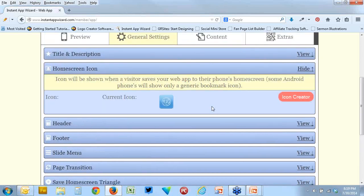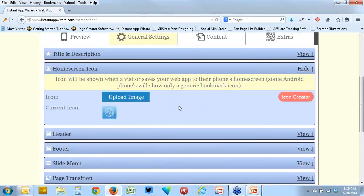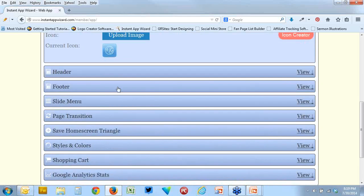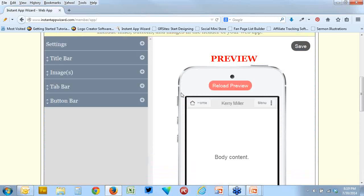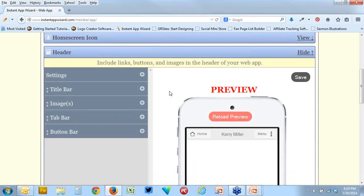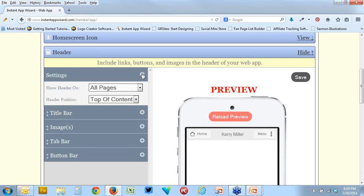Home screen icon, we all know what that is. That's the icon that goes on the home screen. Okay? That hasn't changed. Icon creator's the same. Upload the image. This is where the changes come in. Header. All of this is individualized. Settings. Okay? This is the header right here.